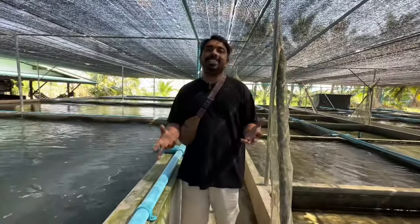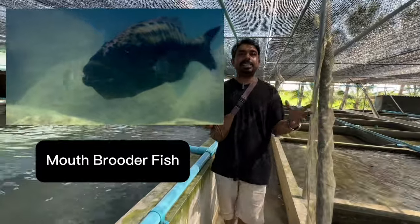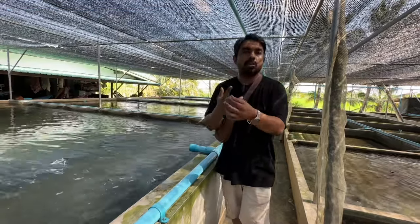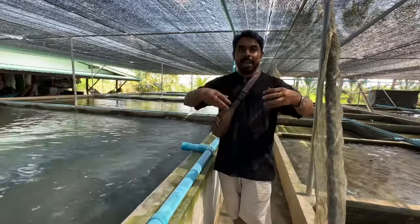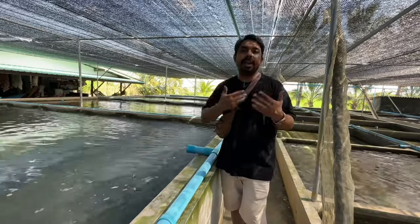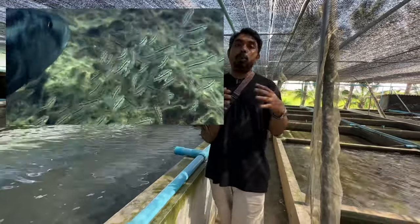So what I was basically saying is, most of the cichlids you see here are mouth brooders. Do you know what a mouth brooder cichlid is? Basically, cichlids breed in two different categories: mouth brooders and non-mouth brooders. The mouth brooder keeps the eggs. After fertilizing the eggs in the breeding process, they keep the eggs in their mouth and hatch them there. After hatching, they release the fry from their mouth. That is what are called mouth brooder cichlids.